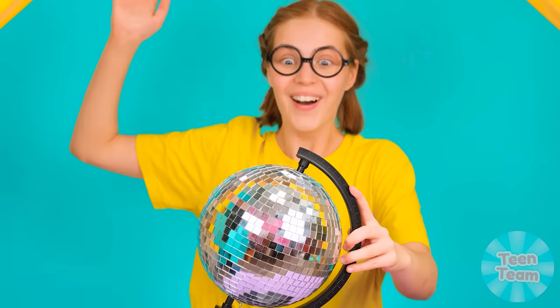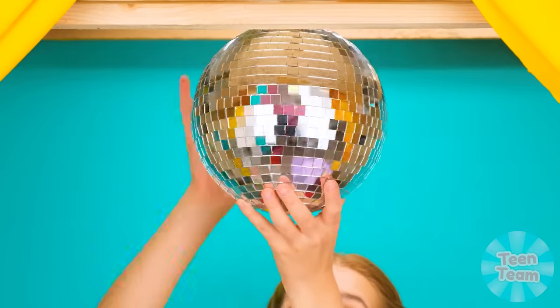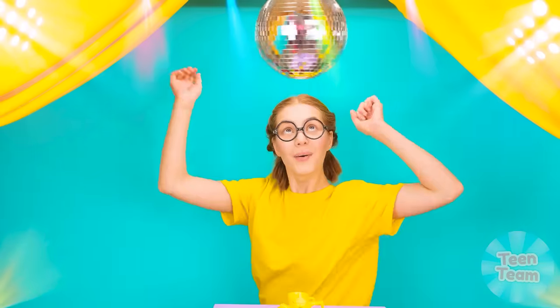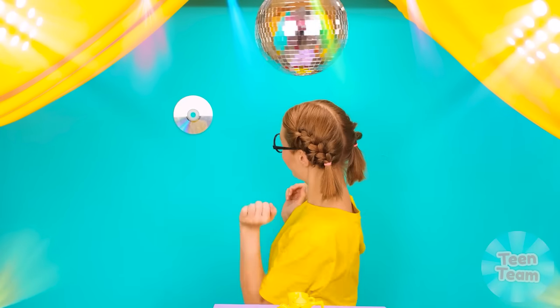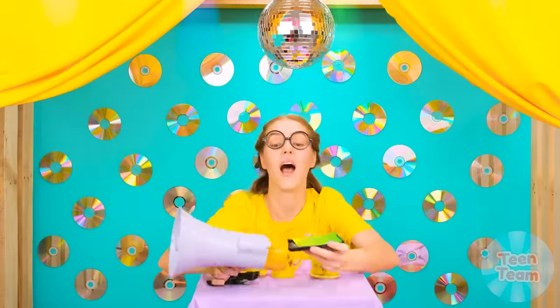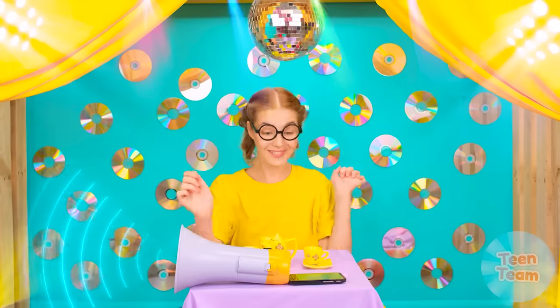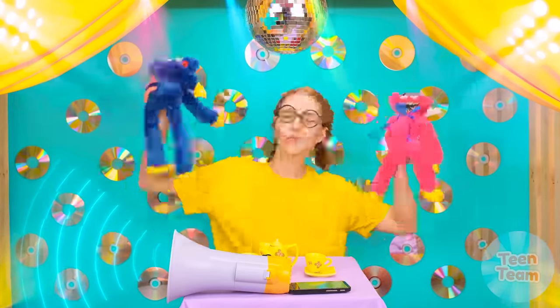They just need to be glued to my globe. And like this. Oh, it's beautiful. Wow. It looks perfect, I love it. You can decorate the wall with the leftover discs. I'm so good. I don't have speakers, but I have wit. Let's turn up my favorite music so everyone can hear it. Do you like it, my friends? What is it?